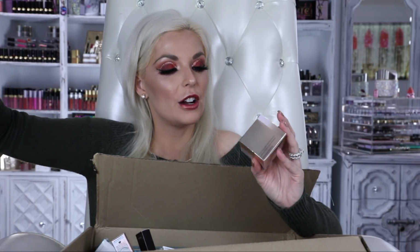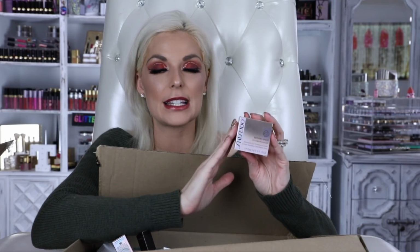Oh, the Shiseido Benefiance Wrinkle Resist 24 Intensive Eye Contour Cream. I put this one on first in the evening and then the Bobbi Brown over top, because this is like the best eye cream, and the Bobbi Brown is like the best eye balm butter over top. Match made in heaven. So that's what I do. I just knock things over.